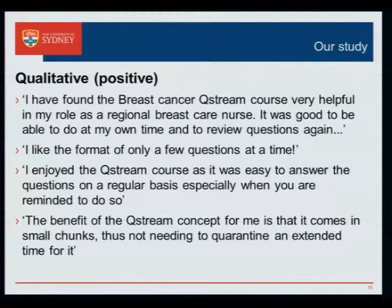Qualitative kind of feedback from surveys that we ran. It was a mix of GPs and nurses. This is the typical kind of feedback you get with Qstream. Some people write back said, I hated it. They don't like the repetition. You're always going to get that in any course. But generally, we get very strong positive feedback like this.